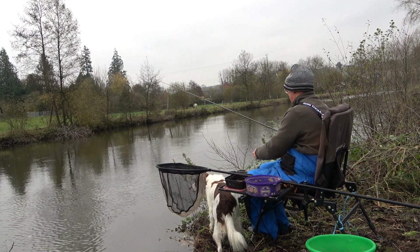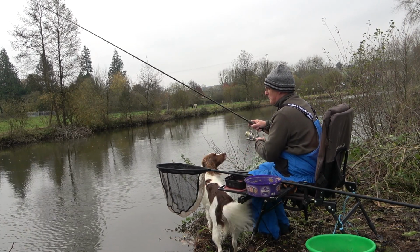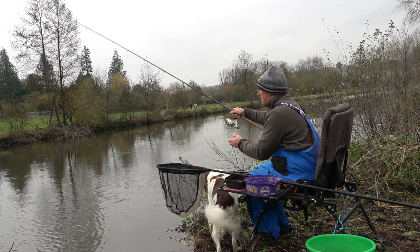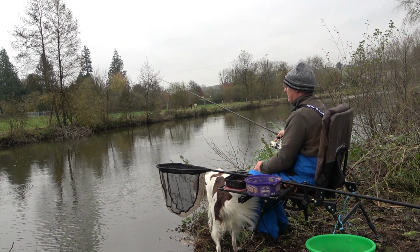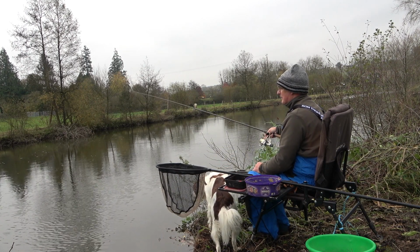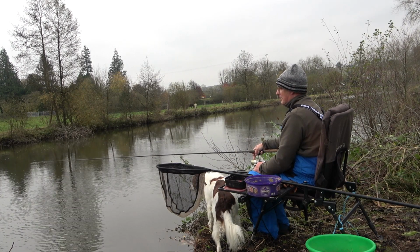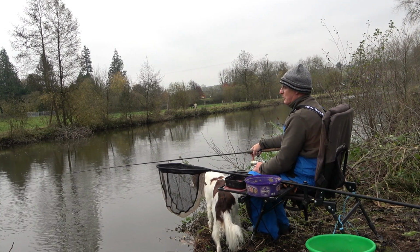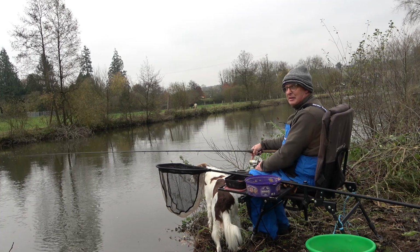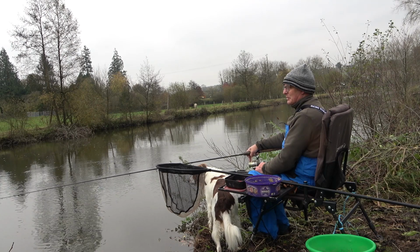Once again, I think the ones we're missing are possibly the dace. You've got to really hit those quickly, whereas with the chub, once they've got it in their mouth, they tend to hang on to it. If I don't get a fish in the next couple of casts, we'll put another small ball of ground bait in. It's got quite a flow to it, and I think the ground bait's probably washing downstream, or they're just eating it all.